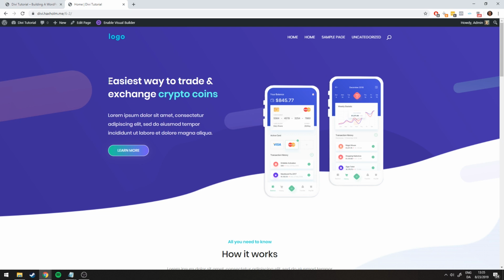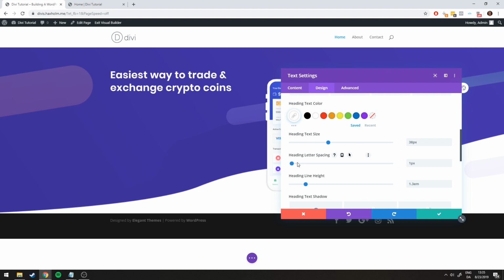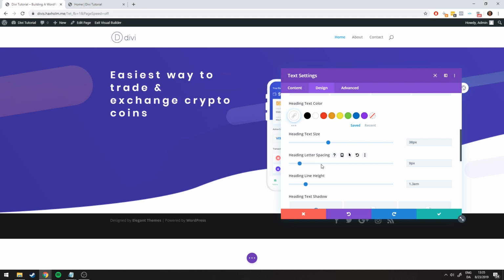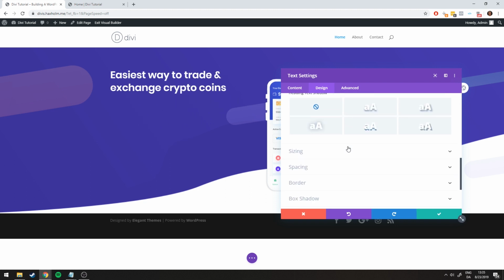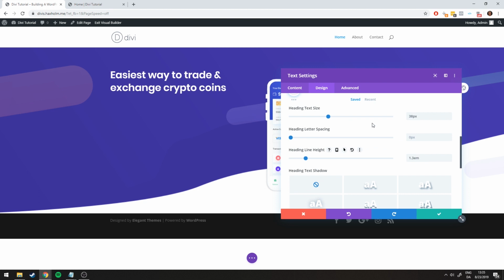Now we can see that there is a bit more space between the two lines here as opposed to here. So heading line height is what determines that. And I think we are doing something like 1.3. Yeah, that seems pretty accurate. Header letter spacing is like the horizontal space between letters. We're not going to use that. Text shadow is also something you can work with. I'm not going to use it today, since I am doing kind of a flat modern design.